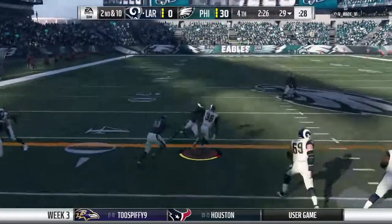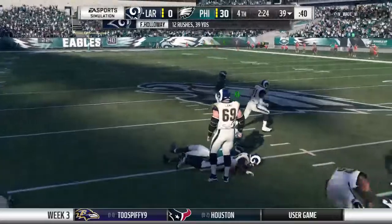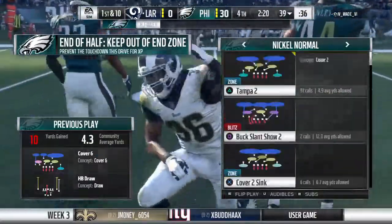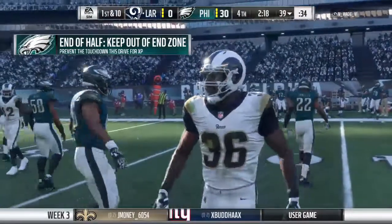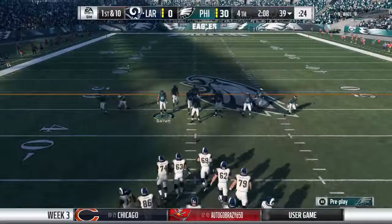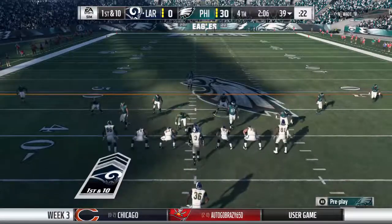They'll run it now out of the gun. And he gets this one just shy of the 40. They'll mark him down at the 39. A nice pick up there, 10 yards, and it'll move the sticks. Well, so much for him being bottled up throughout the day. Finally finds a way to break through and get a really nice gain.